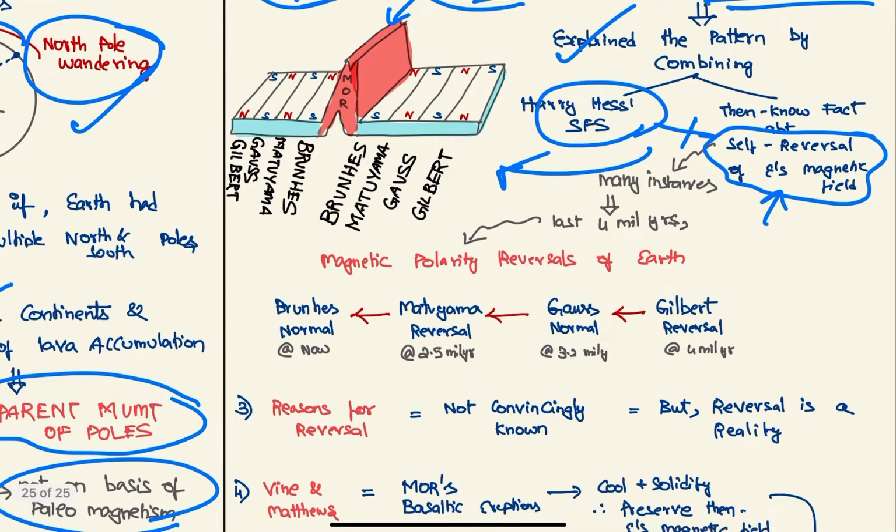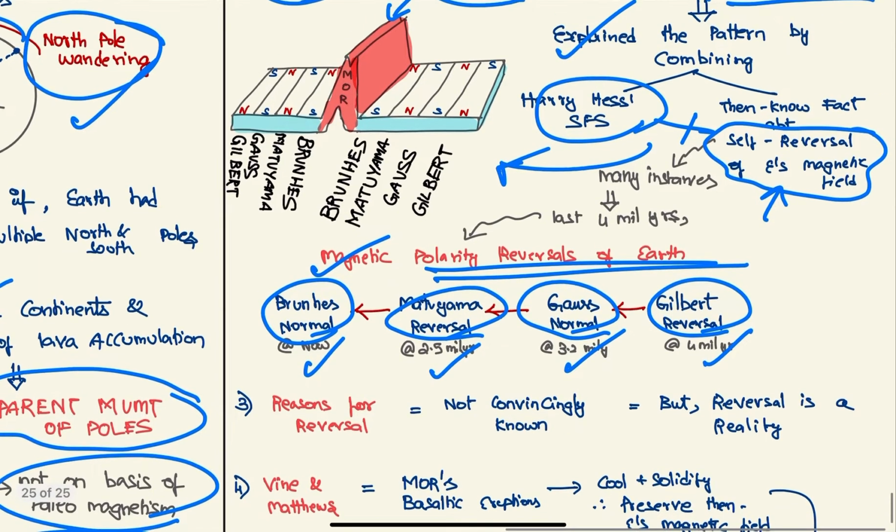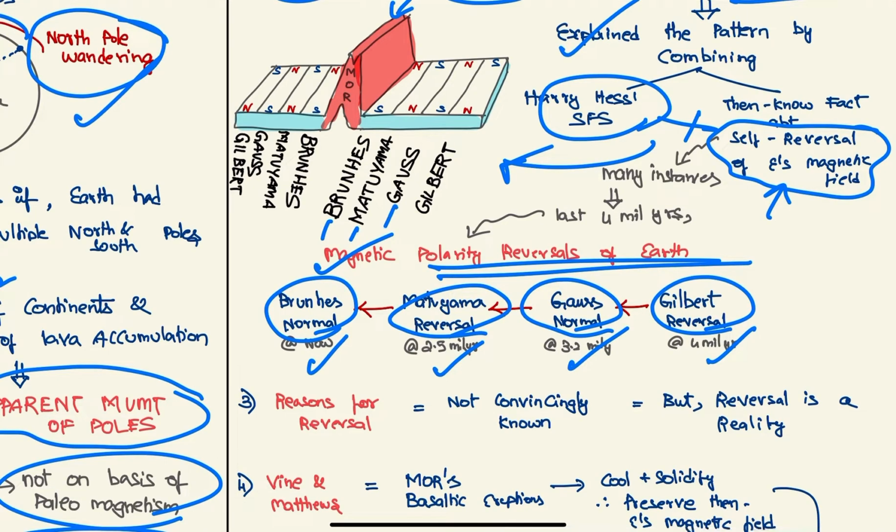According to them, the magnetic polarity reversals of the Earth have happened over about 4 million years. It was the Gilbert reversal, 3.2 million years Gauss normal, 2.5 million years Matuyama reversal, and now we have the Brunhes normal. So we can see here on the mirror image side, we have Brunhes here, Matuyama, Gauss and Gilbert. The polarity is reversing in each one. So this is the normal and this is the reversal, normal and reversal, and you have the mirror image on this side of the ridge.